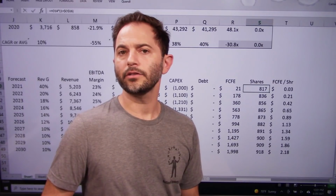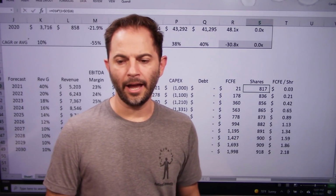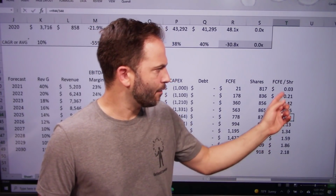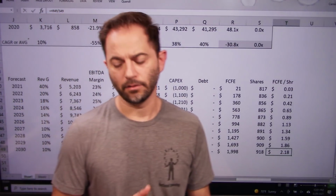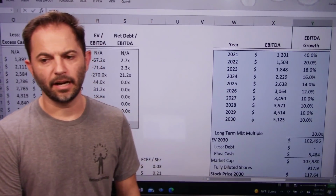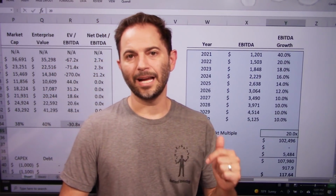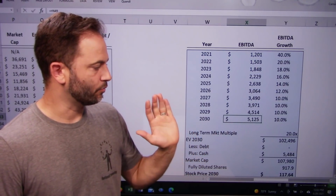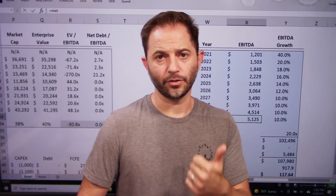And again, for the shares outstanding, I'm assuming continued 2% share dilution for a couple years, and then 1% long term, to give me a free cash flow per share forecast targeting about $2.18 long term. So if I plug those into our EBITDA forecast, just literally copying it down, I assigned the 20 times EBITDA market multiple to this $5 billion. Again, because growth is moderating, but it still will have a subscription base, which is very attractive.